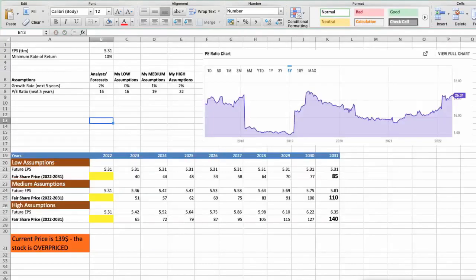Second model. Valuation based on earnings per share. This spreadsheet contains another financial data that we will use for the stock valuation. The current earnings per share for the company is 5.31. Minimum rate of return. I will use 10%. Because when we invest in individual stocks, we are looking for a higher return than the S&P 500.